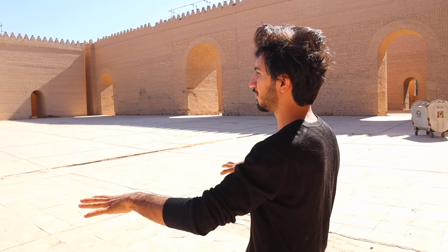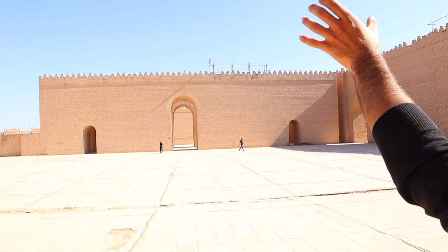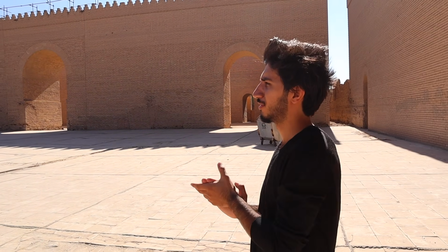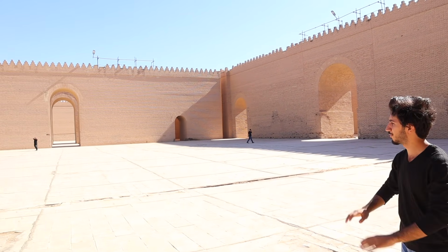This is the main hall, and there is a hole right there. The hole right there has the gates on the side. This hall has the gate in the middle. And the reason of this is to make an echo in order for the emperor to have a speech here. Everybody can listen.